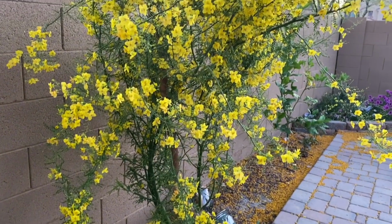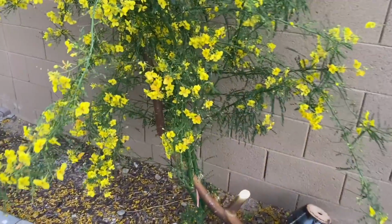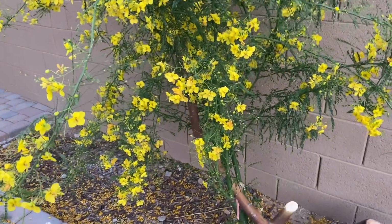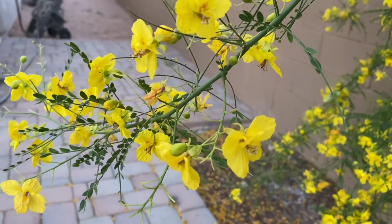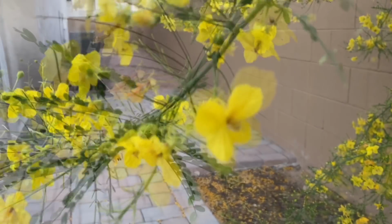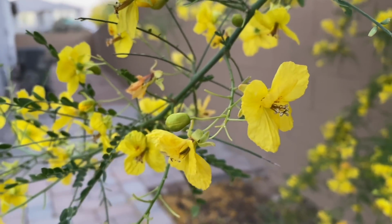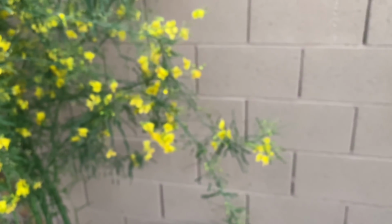So yes, this is how my backyard currently looks. Look at this beautiful Palo Verde tree. My husband got 2 of them from the shade tree project. I forgot which company does that, but it's a utility company, and they gave us 2 free trees. I planted this. My husband planted his in the front, and I'm throwing shade at him right now because yes, my shade tree survived and his died. Yes to my green thumb.